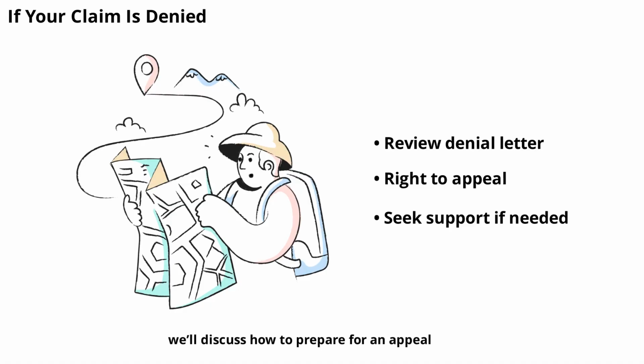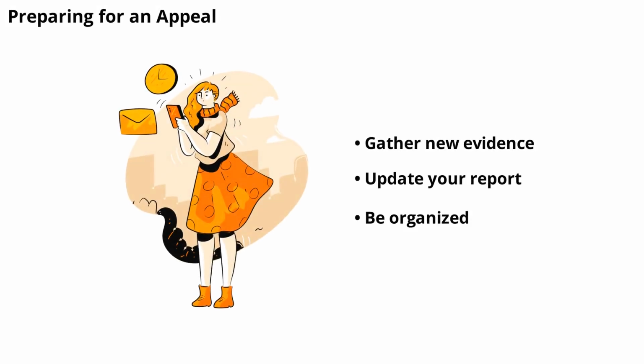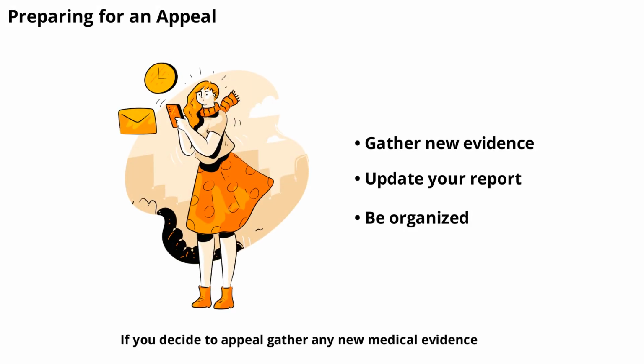Next, we'll discuss how to prepare for an appeal. If you decide to appeal, gather any new medical evidence or documentation that supports your claim. Update your adult function report if your condition has changed. Be thorough and organized in your appeal materials.